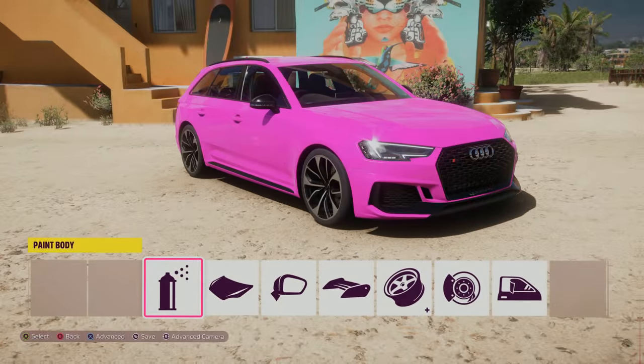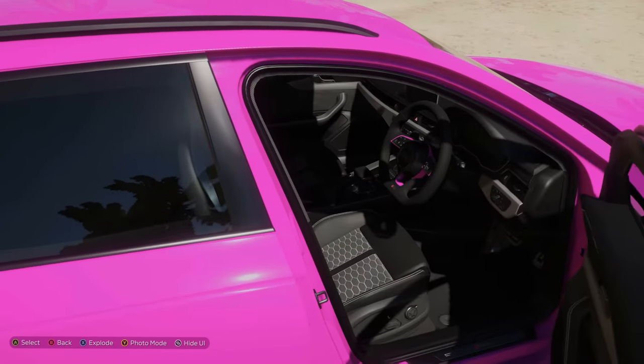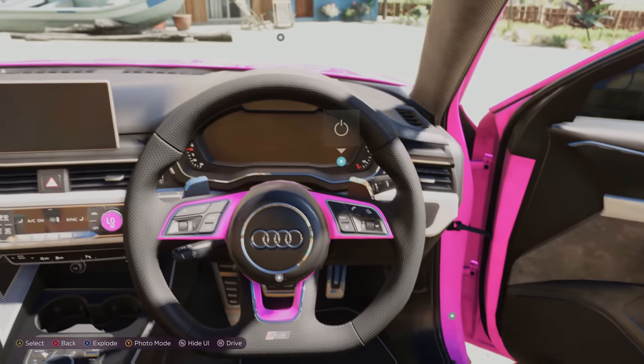You know, I'm gonna choose pink for the bants here. And now, if you go inside this pink car, let me open the door. Look at that, it's pink trim! Oh my god, I feel like Jeffree's. Oh my god, look at that. Even the climate control dials change color. Man, this is incredible. I love this so much.